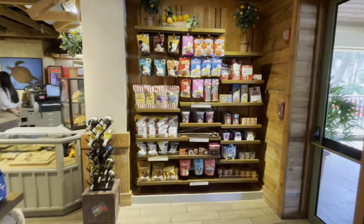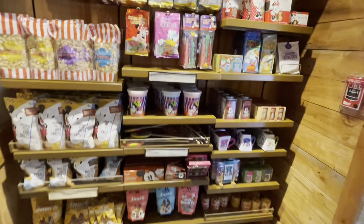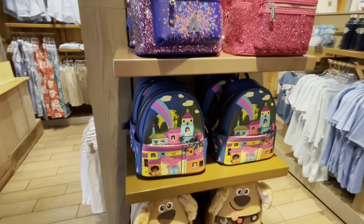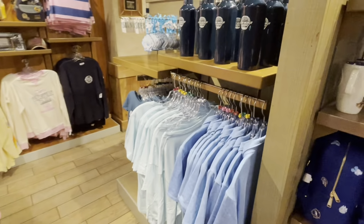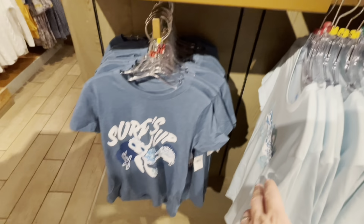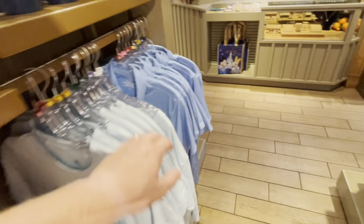Then you've got your wall of, of course, Disney branded sweets and snacks. The boys have already seen those, as you would expect. Lounge Fly, Encanto, you got Dug from Up, The Incredibles, and Disney Parks for the 50th down there. And then some more Vero Beach exclusive stuff. Really like the Surf's Up shirt for the kids. The Relax and Enjoy motto there.